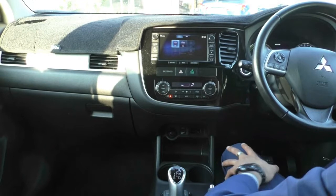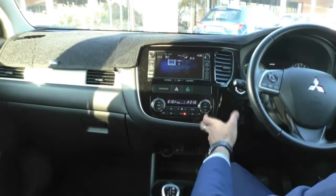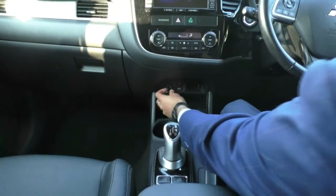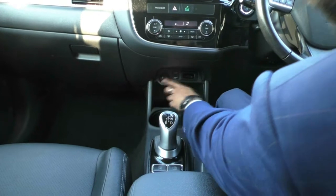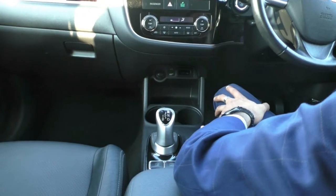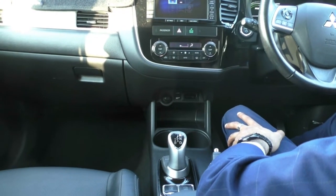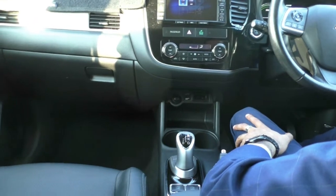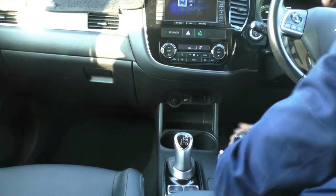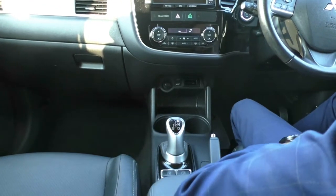Then you've got your aircon settings here, so they are dual zone climate control, so the passenger can have a different temperature to what you have. And then below that we've got our covered 12 volt socket, the active tailgate on and off button, so you can actually switch off the automatic tailgate, and a little hole here in case you need to put your key in there and start the car if your key battery is dying, or you don't want to interfere with a pacemaker.